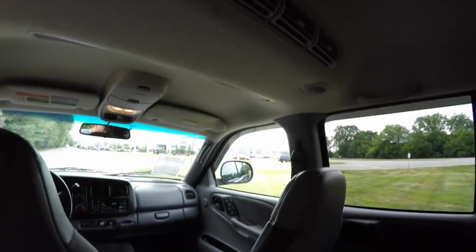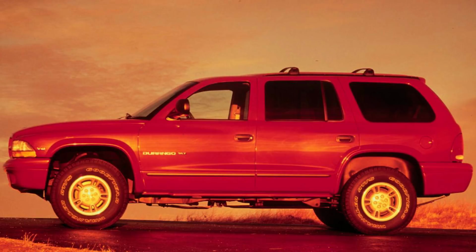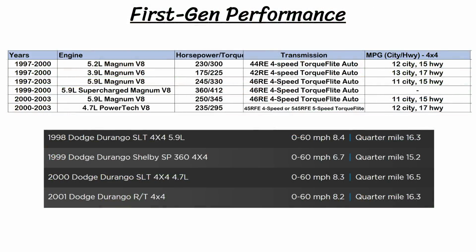Moving on to performance, from 1997 to 2000 there were 3 options for engines: a 5.2-liter V8, a 5.9-liter V8, and a 3.9-liter V6. You can find the specs on screen, but obviously the biggest and most powerful engine was a 5.9-liter Magnum, with an output of 245 horsepower and 335 pound-feet of torque. This engine added $595 to the price of the Durango, and with it you could tow up to 7,500 pounds. Each of these 3 engines would come with a 4-speed automatic transmission. The 5.9-liter V8 in the more performance-oriented RT models also got bumped up by 5 horsepower and 10 pound-feet of torque, up to 250 horsepower and 345 pound-feet of torque.